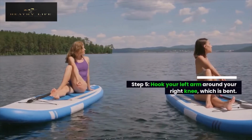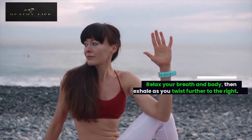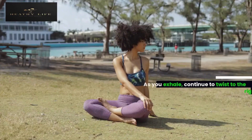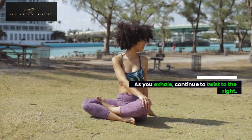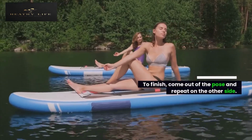Step 5. Hook your left arm around your right knee, which is bent. Relax your breath and body, then exhale as you twist further to the right. As you exhale, continue to twist to the right. To finish, come out of the pose and repeat on the other side.